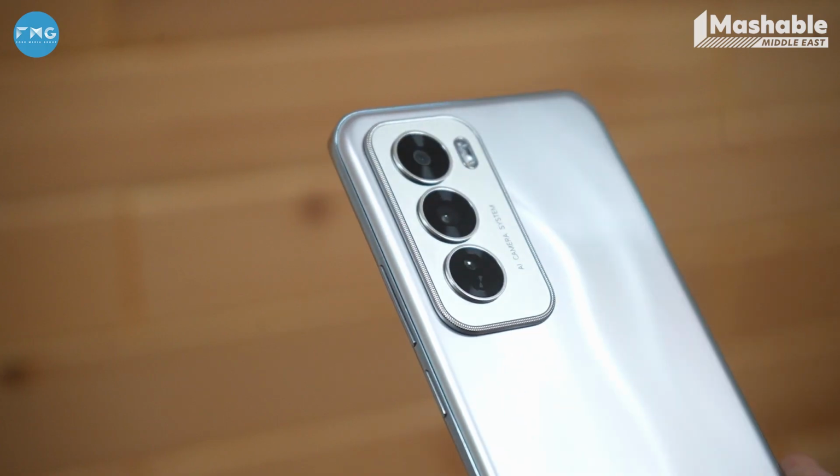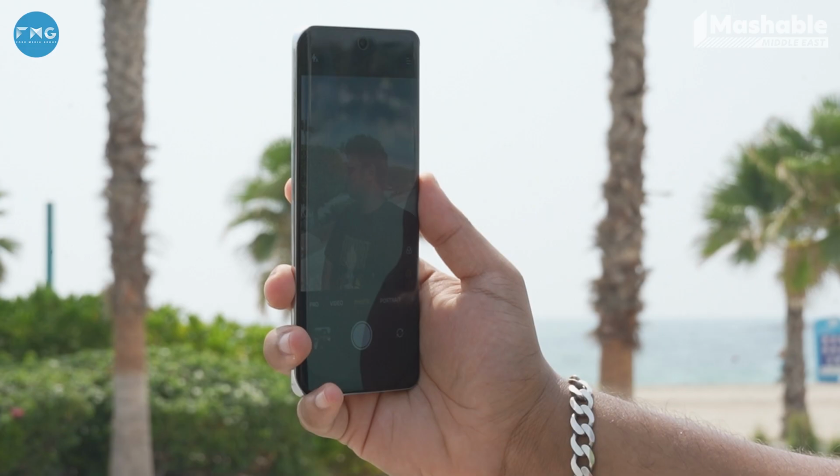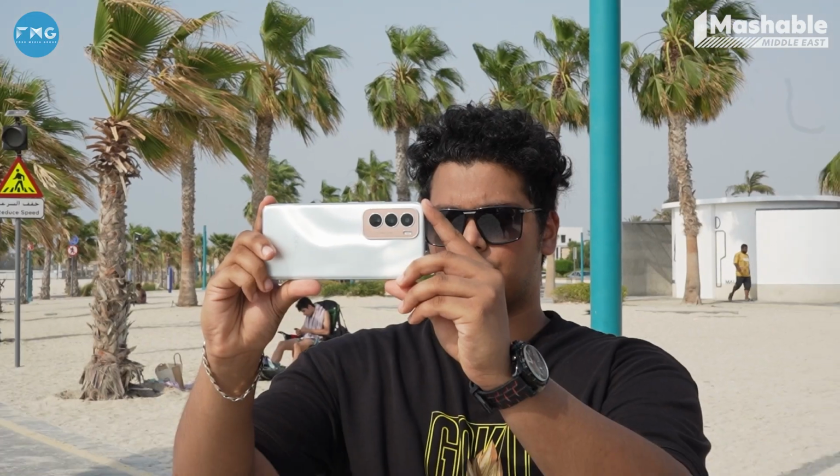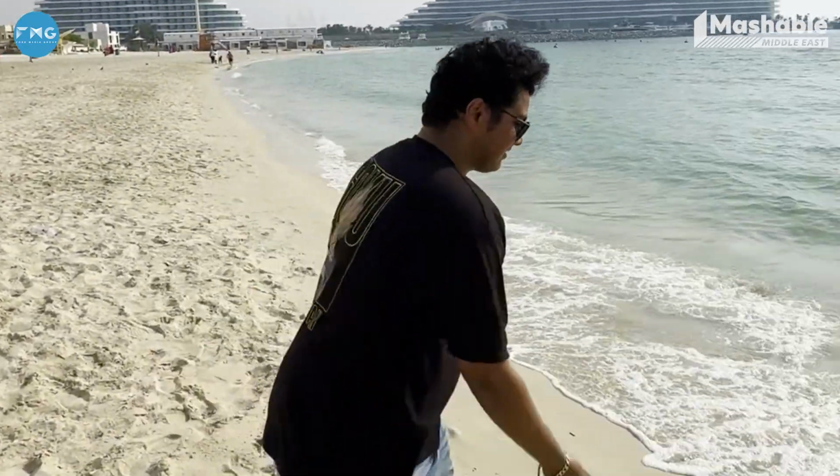What if I told you flagship AI features don't really have to come with flagship prices? And this phone might just change the way you think about mid-range devices. Let's check if the OPPO Reno12 lives up to its high promises. Yeah. Whoa. It survived.